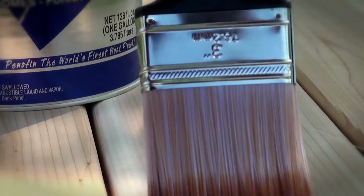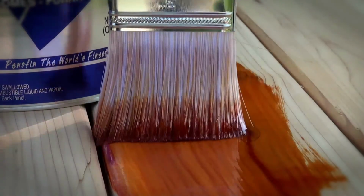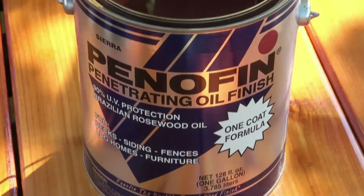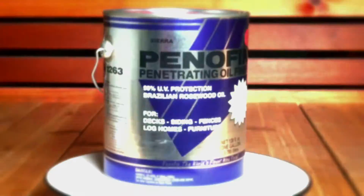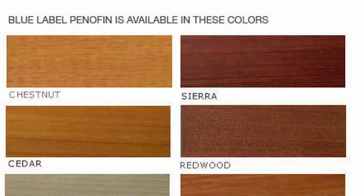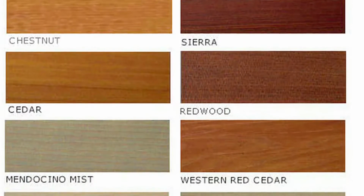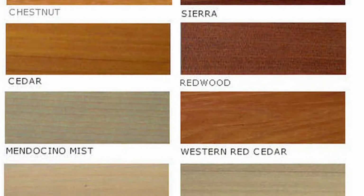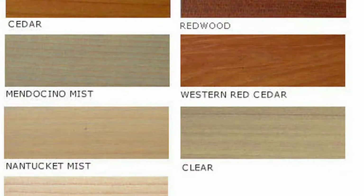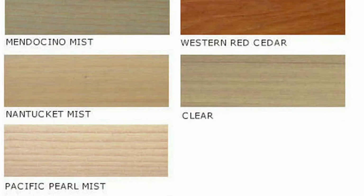By precisely combining this and other ingredients, Penofin has created a line of transparent oil wood finishes, unmatched in durability and long-lasting beauty. Penofin Blue Label is offered in 12 transparent tones: clear, sierra, cedar, transparent redwood, sable, western red cedar, chestnut, Mendocino Mist, Nantucket Mist, and Pacific Pearl Mist.